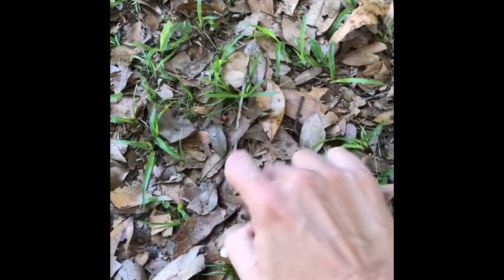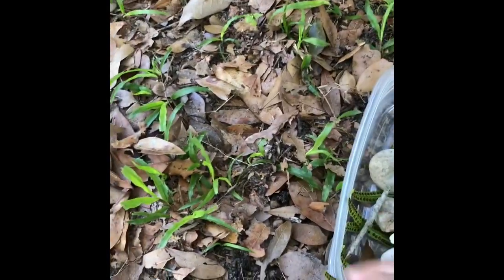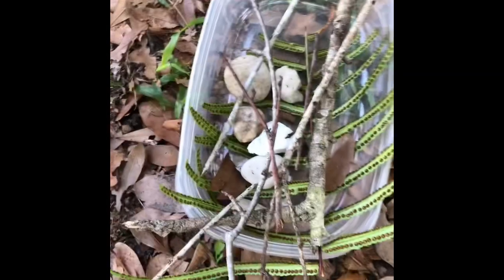Oh, a little stick. That's good. And oh, here's some more sticks. That's a fatter stick. And then some more little sticks. Just anything you can find in your yard. Oh, different kinds of sticks here. Those would be good. I'm going to keep looking for stuff.